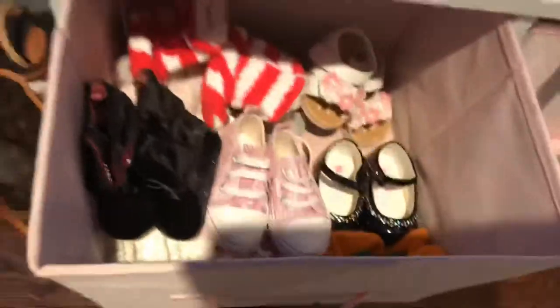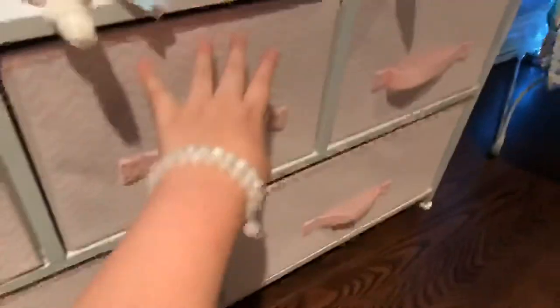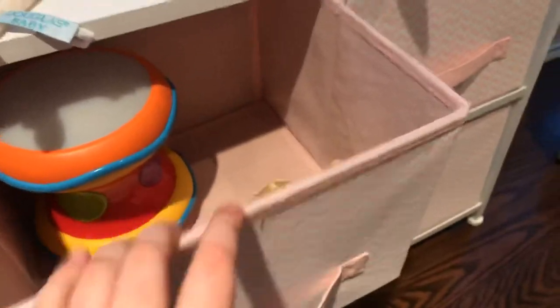So right here, this has all their shoes, slippers, socks, all those things. I've only done the top three drawers so far. These are toys. I have so much more, I just haven't put it away yet. Then these are all blankets. And then lastly, I have this really cute bouncer. I have him in it.